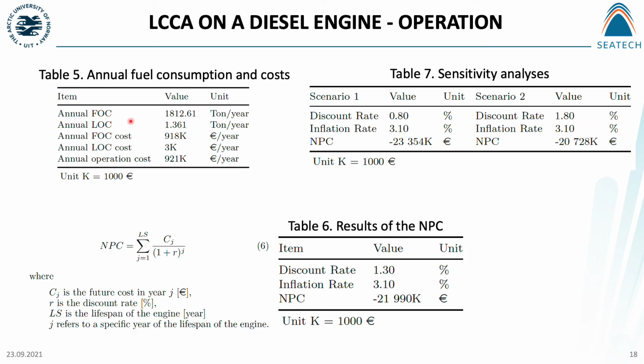So from what we found in terms of annual fuel oil consumption and annual lubricant oil consumption previously, we can calculate the cost and come up with the annual operation cost here. And we were looking into the net present cost of this operation cost based on this equation, and with discount rate and inflation rate in this table. So we got the results for the NPC here. Also, we did some sensitivity analysis in different scenarios with the change of discount rate and inflation rate, and this is the result we got for the sensitivity analysis.